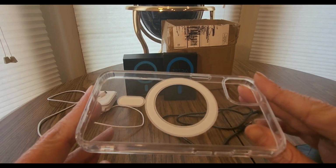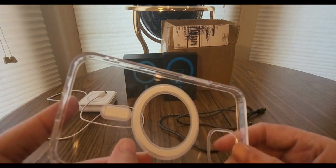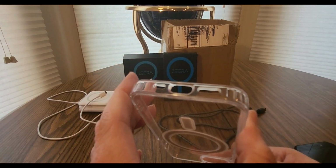So here it is, though. There's the bottom, what it looks like, where you charge it. There you go.